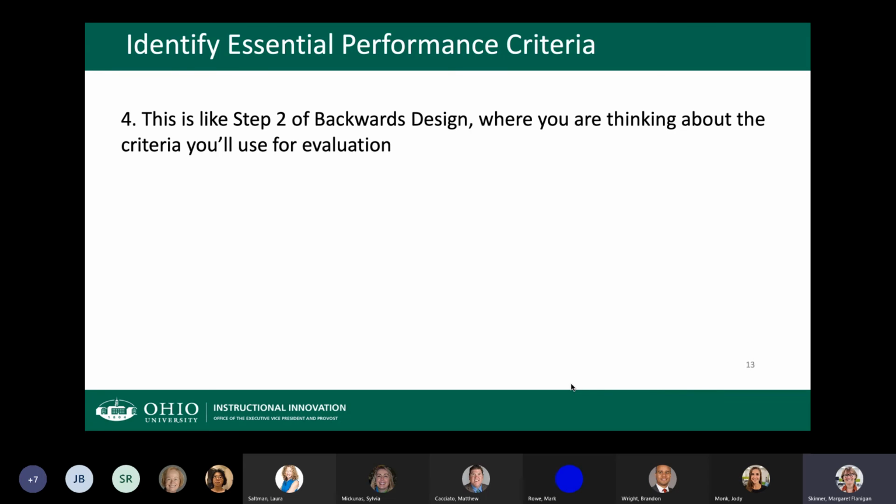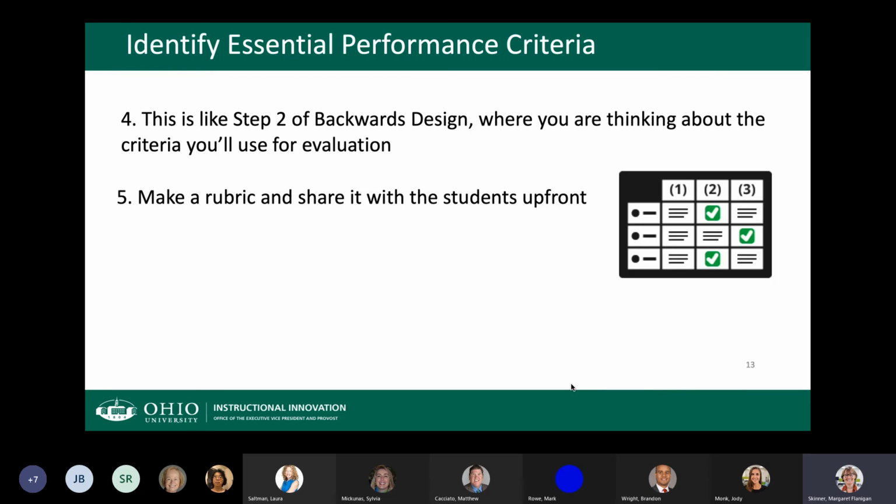You might say, in order to meet expectations, we expect A, B, C. And if it exceeds expectations, what does that look like to you? And again, always trying to think about keeping it as real world as possible, keeping those criteria as close to your disciplinary professions as possible. And then making a rubric with those criteria and different performance levels very explicit, and sharing that with the students before they begin the actual task.